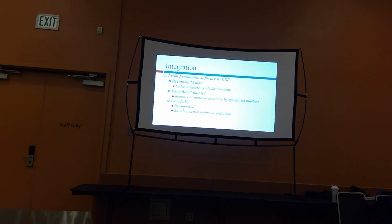And then I can also issue labor. We know how long the machine runs, so we can send that information back if you track your labor cost per job. Again, that can be based on either actual uptime or start of a job to the end of the job. So how much time is the machine running, or how much time is spent between start and end.